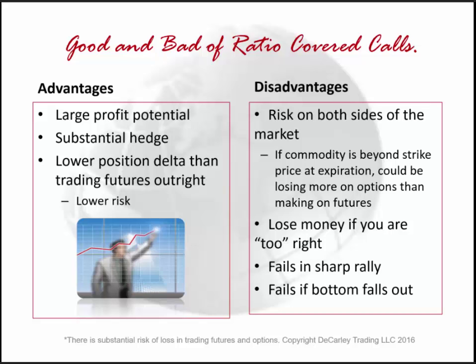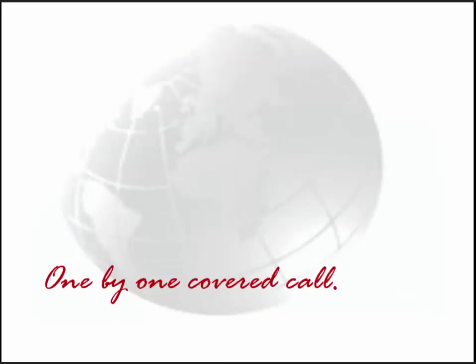So in other words, if you're too right, you might lose money. And the other side of that coin is if the market falls sharply, or the bottom falls out, the strategy really fails. So if you're doing a ratio covered call, again, the market trades sideways or moves slightly higher, you're in good shape. But if it moves in a volatile manner in either direction, you're going to lose a lot of money.